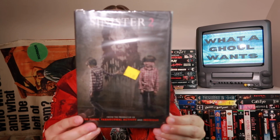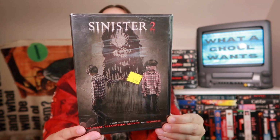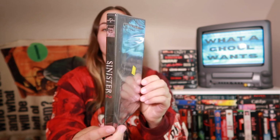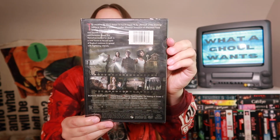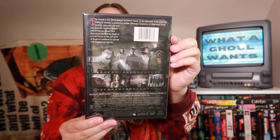Next, we've got a sealed copy of Sinister 2. I haven't actually seen Sinister 1. So, definitely a franchise I've got to see. Don't find many sealed copies of movies at the Peddlers Mall, so I figured I'd grab this one. It was only $1. And I guess I'm going to have to crack this open at some point, but for now I'll leave it sealed. So, Sinister 2. Next up is Turistas.